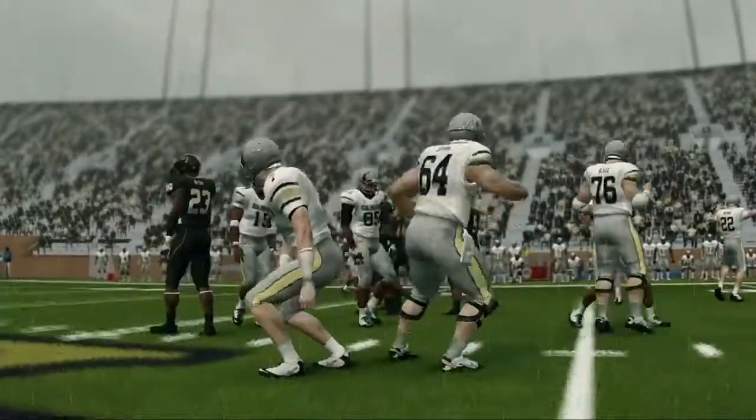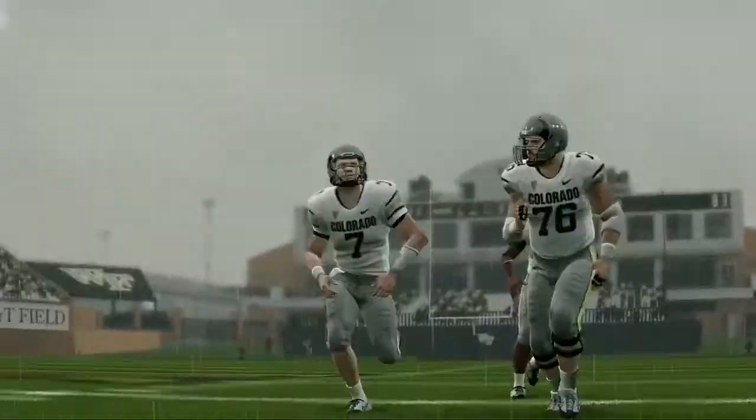And this one's all but wrapped up with the final score, Colorado 29, Wake Forest 6.